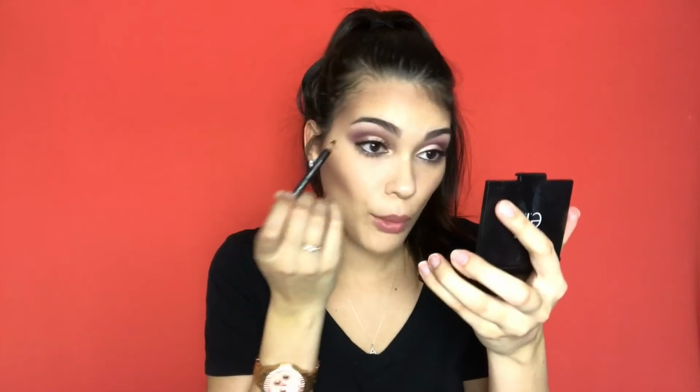So then what I like to do is just go and do it messy. You don't have to do it perfect at all, because we're going to go in and clean it up and smudge it. So I already placed it in my waterline. So I'm just going to go gently kind of like where my lashes are.